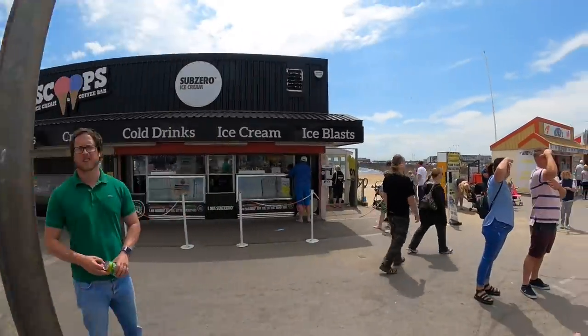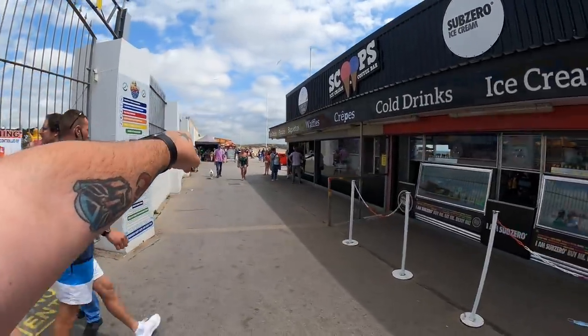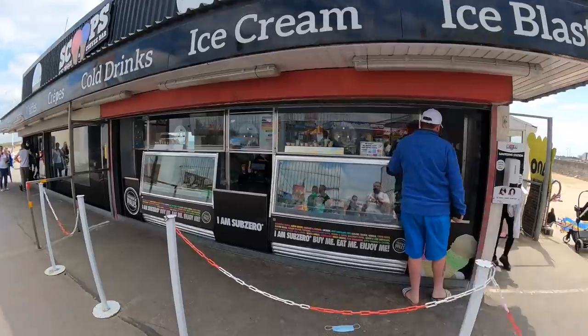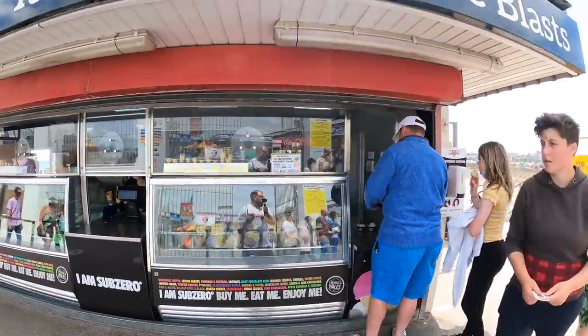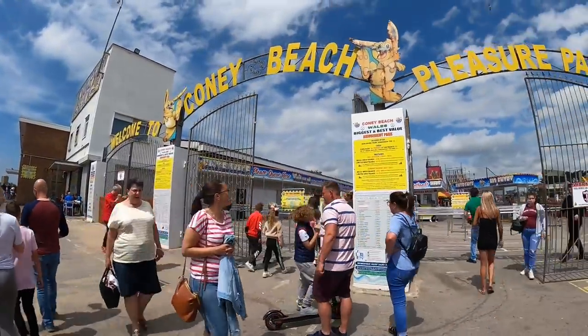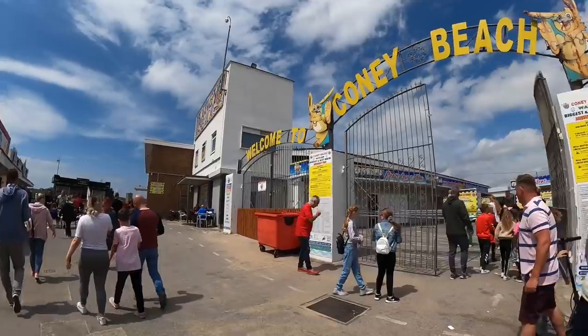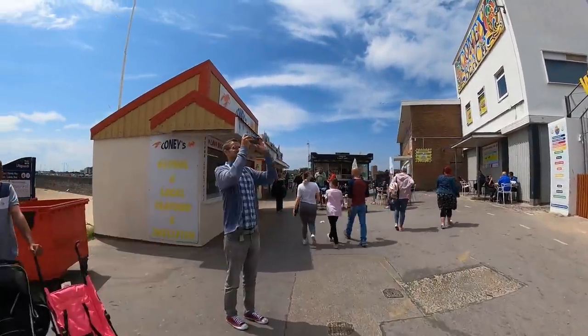Just wanted to show you the beach as we walked out because it's very nice. Yeah, the fish and chip shop we had was down there. Some nice ice creams and stuff just in here. They all take cards as well. We've got all your information on the board. So yeah, old school place. Let's just get you some footage of the beach. And we're parked just across the road there.